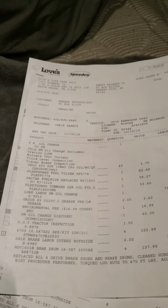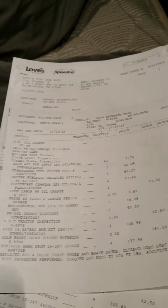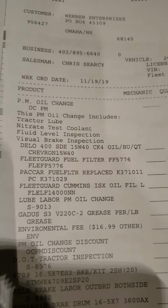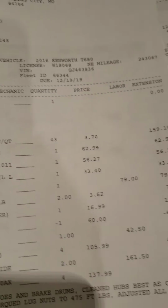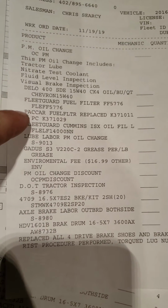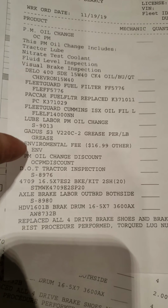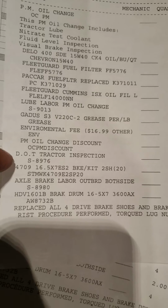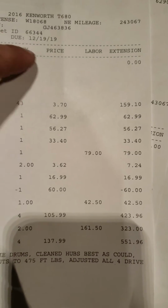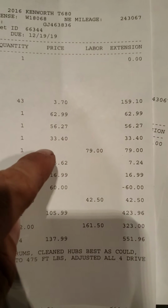As I said, oil change, 60-day DOT inspection, new brake drums for the rear 2 axles, all 4 wheels, and brake shoes for the rear axles as well, plus labor and everything like that. As you can see on there, PM oil change, you can see the prices. And then here's a list of everything they did: the oil filters, fuel filters, DOT inspection, brakes, and the comments they put on there for what they did. And you can see the unit price, everything here.